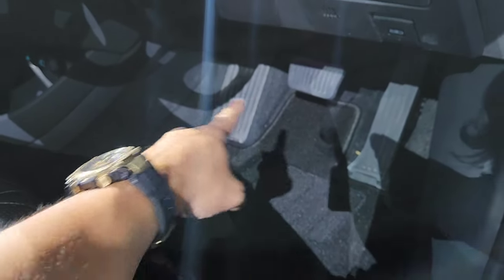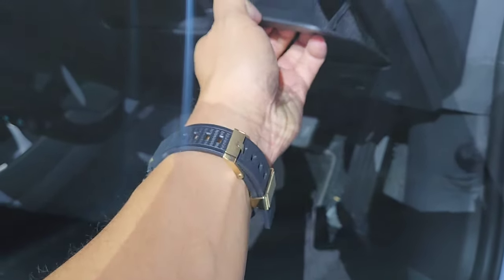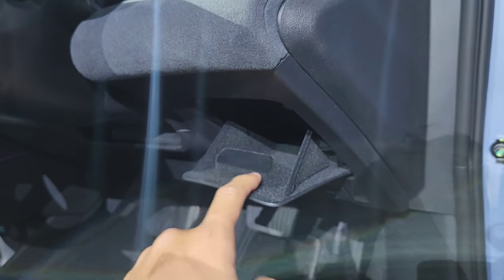Down here is plastic, this is metal. And then the pedals are good, organ type pedal. There's a nice footrest over here. These are for the fuses, I suppose. No, it's a compartment that is covered in felt. Pretty high quality. But this part here is all this type of plastic. Okay, let's come inside here.